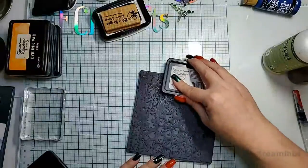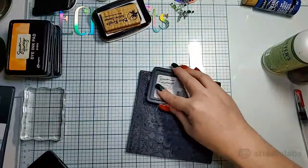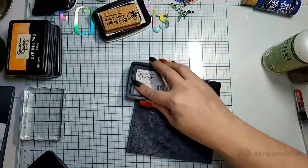Aline is working on the anti-Valentines. I have seen some super cute stamps about that stuff.